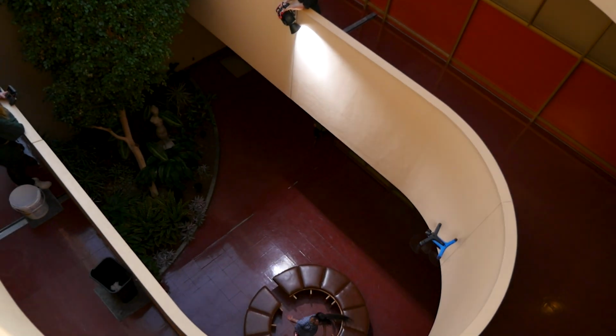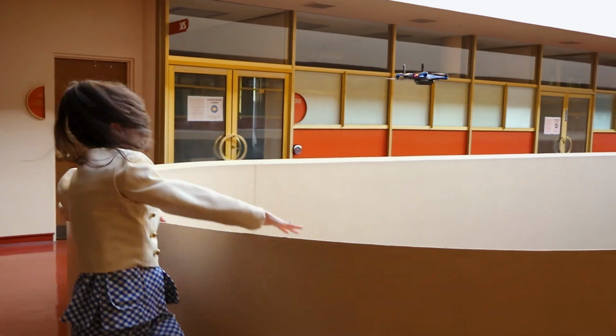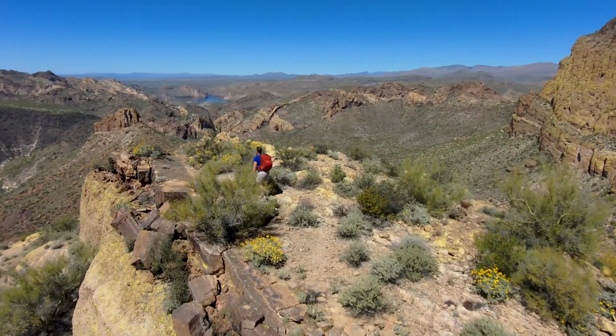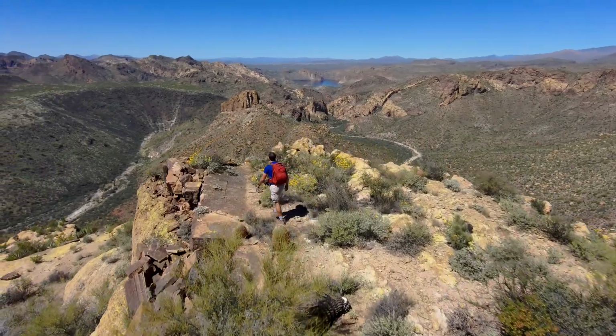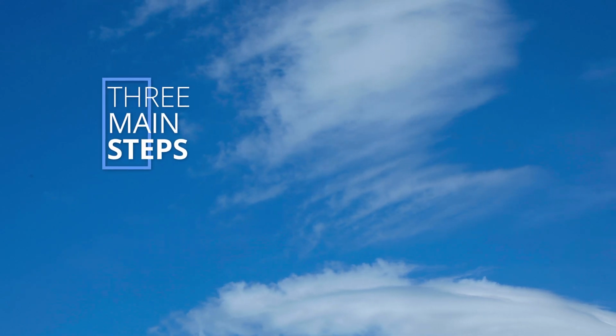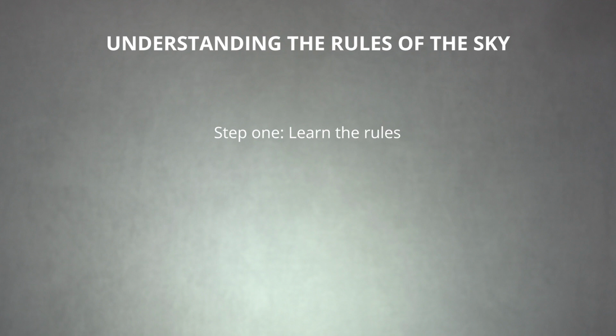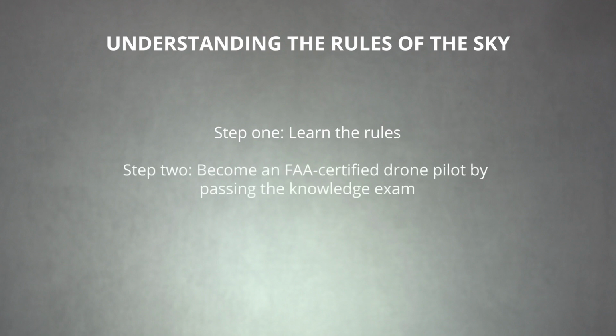Whether you're flying your drone recreationally or commercially, you need to understand the rules of the sky. According to the FAA, if you have a small drone that is less than 55 pounds, you can fly it for work or business by following the Part 107 guidelines. To fly under Part 107 rules, there are 3 main steps. Step 1, learn the rules. Step 2, become an FAA certified drone pilot by passing the knowledge exam. Step 3, register your drone with the FAA.